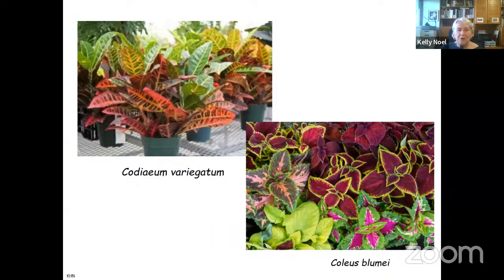The crotons, or the codiaeum, have many, many colors. This is what makes them so popular as house plants. And coleus also, which we use as an annual. It can be grown from seed, and you will get a variegated result. It won't be identical to the parent, but it will be variegation. It is passed on through the genes.